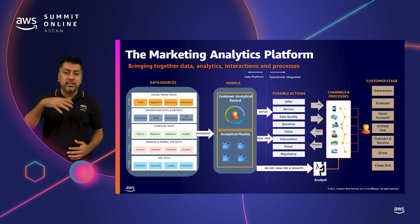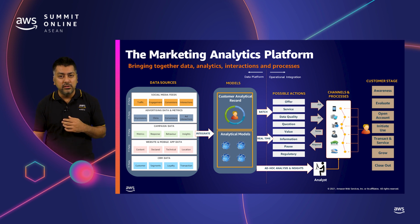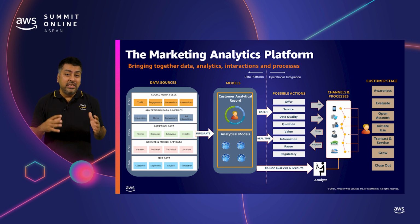Once this data is ingested into a data lake, the next step is to build a 360-degree view of the customer, which is referred to here as a customer analytical record. The customer analytical record is a pseudo-representation of a customer's personality that includes their likes, dislikes, needs, and preferences. This can be a model that can then be used as a baseline for developing other sophisticated models, such as propensity, churn, and segmentation.